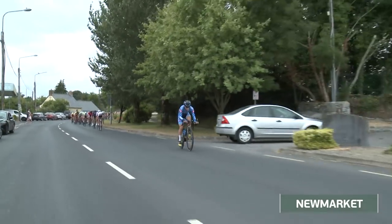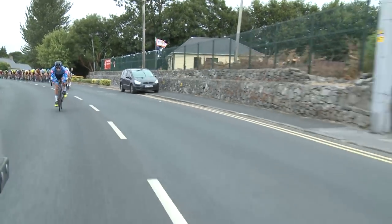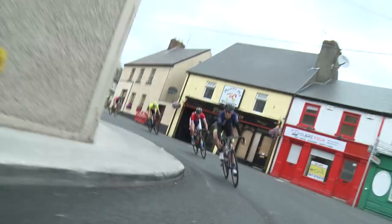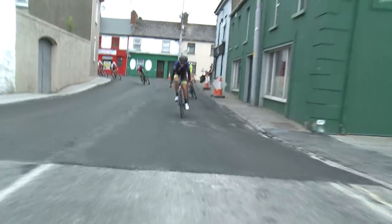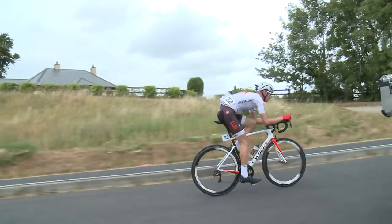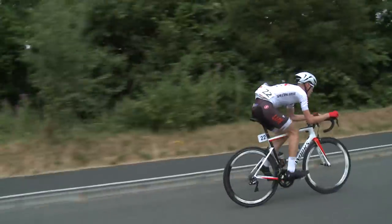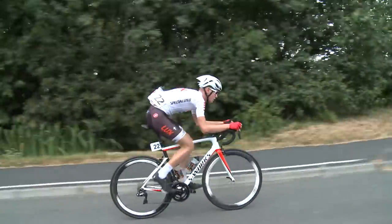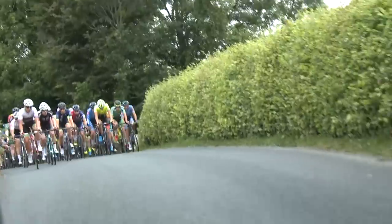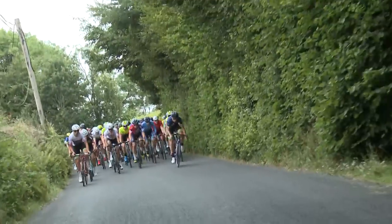As we enter Newmarket, the Lux Sideshow team on the front of the field at the moment. And it's Eli Hosted going clear for the Hot Tubes team. And rider number 22 is Kyle Cromie of the Lux team. And we've seen these riders from the United States so, so strong over the last number of days, really enjoying the racing here. But the opportunity to compete at international level and take in the Junior Tour of Ireland is certainly something that they relish on the international front.